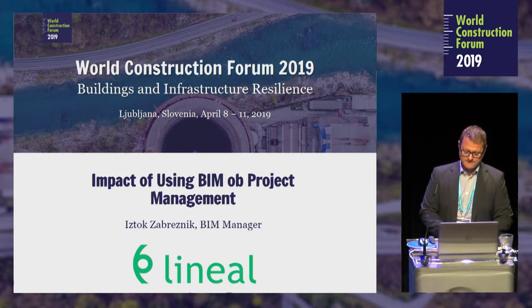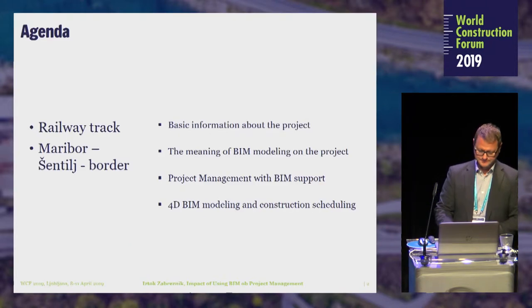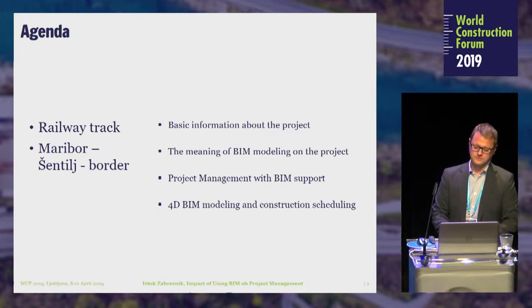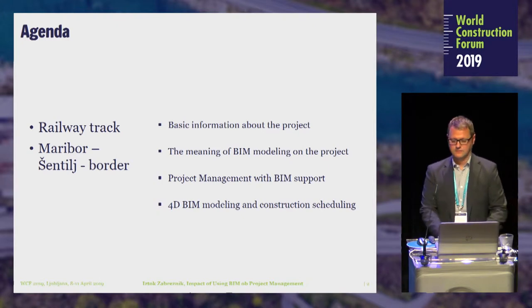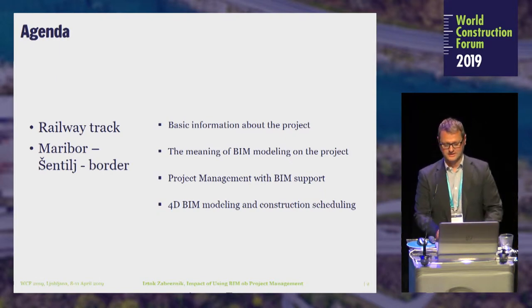I will try to show what impact BIM had when trying to lead or manage the project. The project is a 4 kilometer long rail track from Maribor to Šentilj. My presentation will be put together from four points: basic information about the project, then the meaning of BIM modeling on the project, project management with BIM support, of course the main topic of today, and at the end I will just address a little about 4D modeling and construction scheduling.